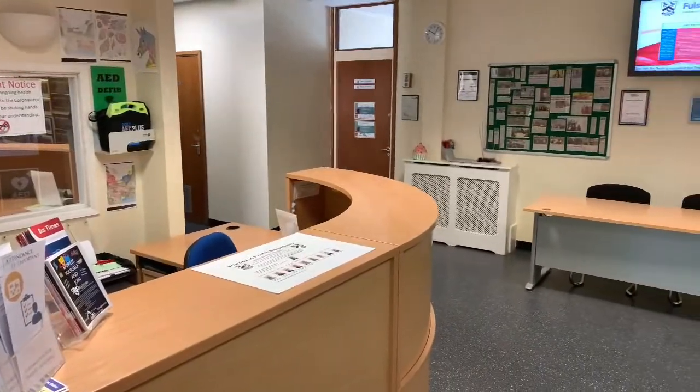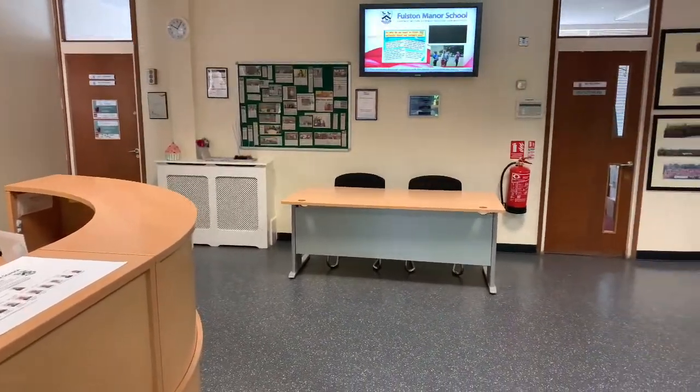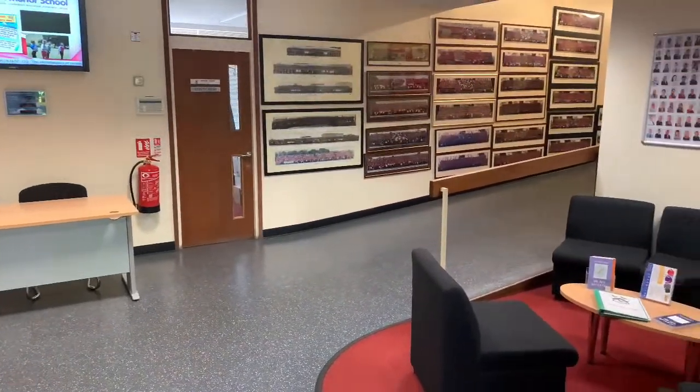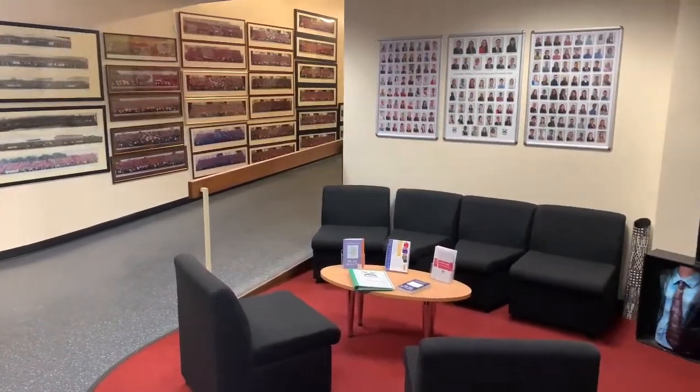Reception is the heart of the school and it's open from 8:15 to 4:45 p.m. every day. The reception area is also home to our head of school, Mrs. Burden, who is really approachable and friendly. You can also see a selection of whole school photographs on display in the foyer. Some of these date back to 1978, a year after the school opened.